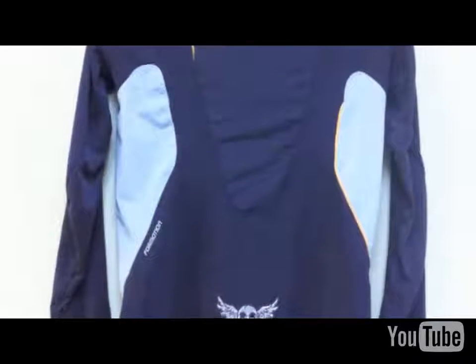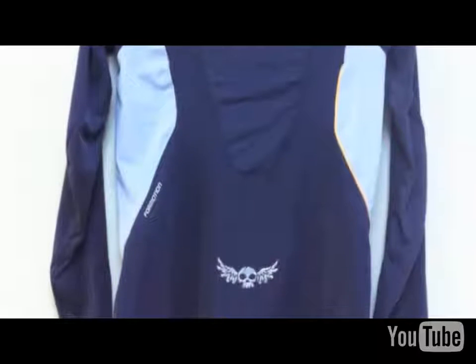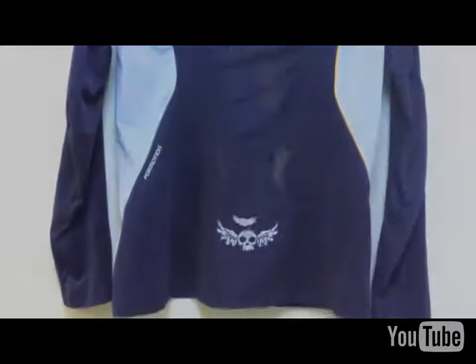Here is the finished product. And here is Sarah demonstrating for us. See how well it reflects in the headlights of the car as she runs away?